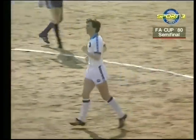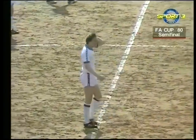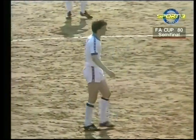To meet this lad off the field, you'd think he was still a schoolboy. He's so small and so inoffensive, but at the age of 17, here he is, still in the England youth squad, but playing in an FA Cup semi-final.